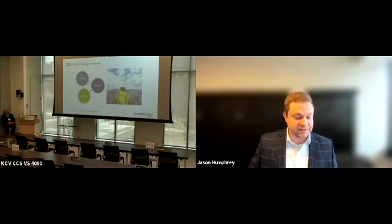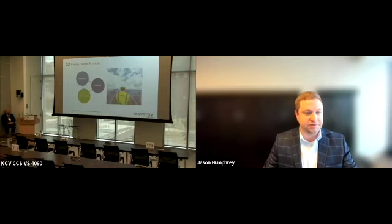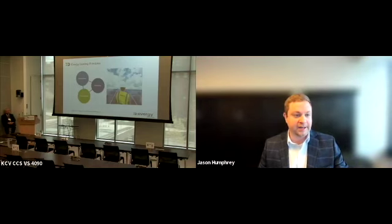Oh, if you could stay on that slide for a minute. Zero fuel cost energy resources really help us think about affordability. Largely, we're offsetting fossil fuels, which are not zero fuel cost. And so they can help our customers' bottom line through a reduction in the fuel portion of their bills.